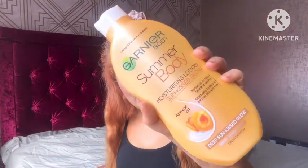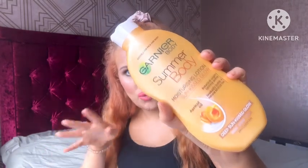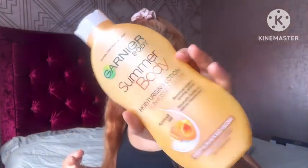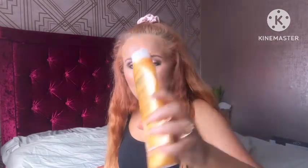It's their moisturising lotion, Sun Kiss Glow, in the Deep Sun Kiss Glow shade. They also have a light one, but if you want a gradual tan with more of a result, get the deep one. It's so good, and you can't miss it. It's a bright, yellowy, orangey bottle. The smell of this is absolutely beautiful. I absolutely love it.